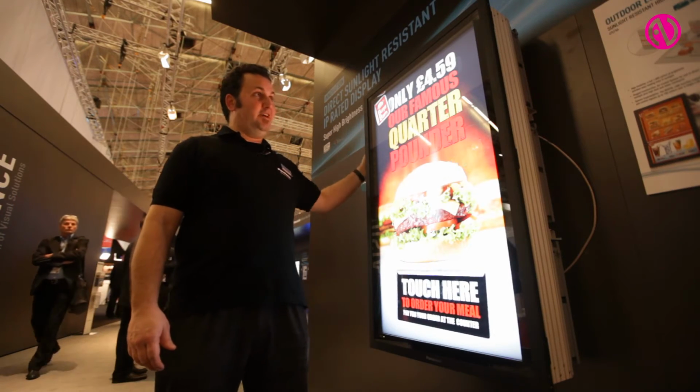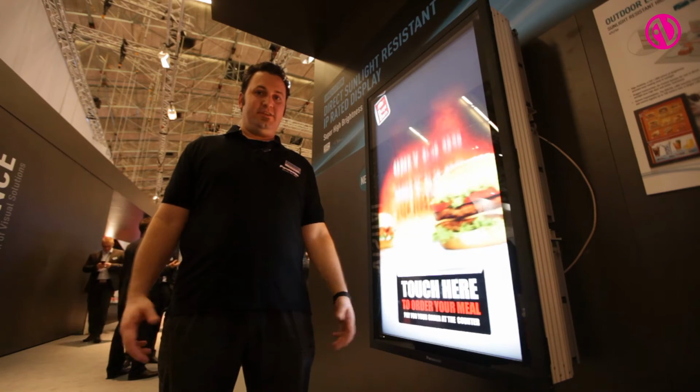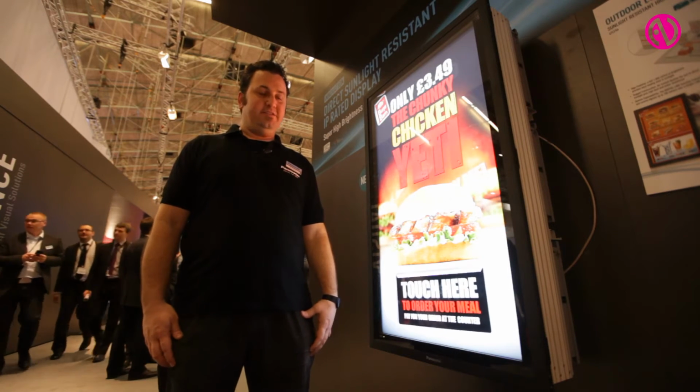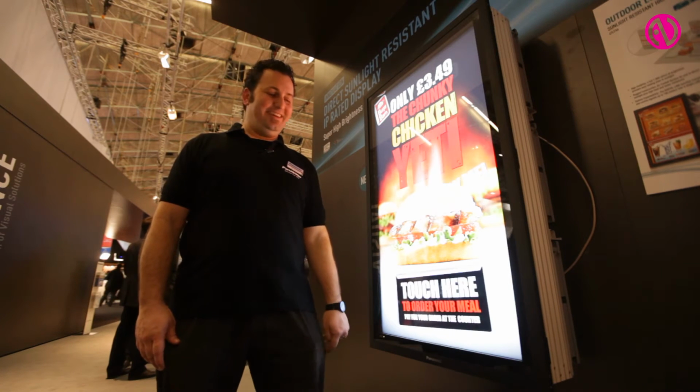You can see that it's quite a fair bit thicker than a typical indoor LCD, and the reason for that is a thick band of aluminium heat sinks around the edge and around the inside. Of course, it's also very vandal resistant, being an IP44 rated screen, so you can take a lot more abuse than a typical LCD can.